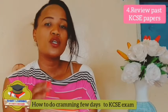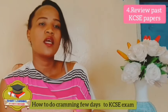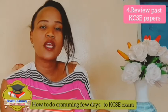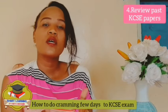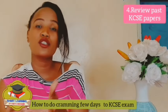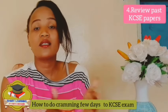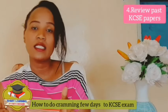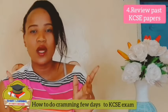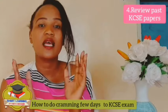This one is going to help you in knowing the time to allocate to every section. If it is mathematics, we have section A and B. If it is biology, we have paper 1 and paper 2, and especially paper 2 has section A and section B. So you need to interact with the past KCSE papers so that you can know the time that every section needs to be allocated. Because remember, time and exam and success go together. If you mismanage your time, you will be far away from success this year.